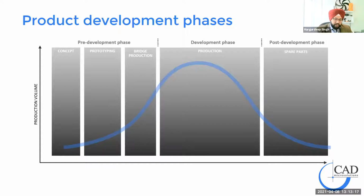Your concept, your very early, very low volume. This could be your idea generation. This could be a sketch on a piece of paper. This could be your initial CAD model, but to get the concept, your volume is very little because you're making a lot of changes here.